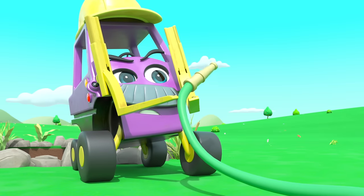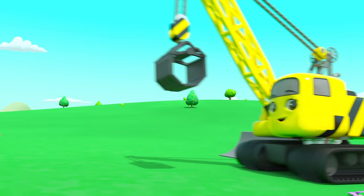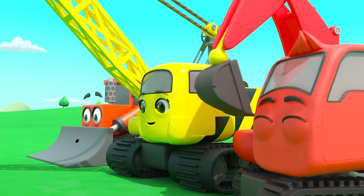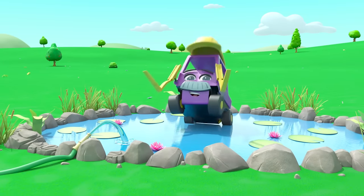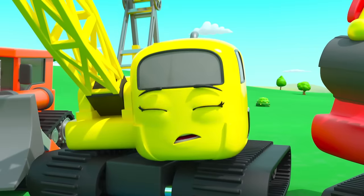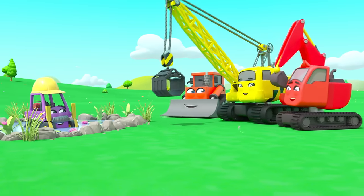Mr. Rubble wonders where the water's got to. Oops. Mr. Rubble has ended up in the pond, but that's okay. He thinks it's funny too. Splash! Great work, guys!